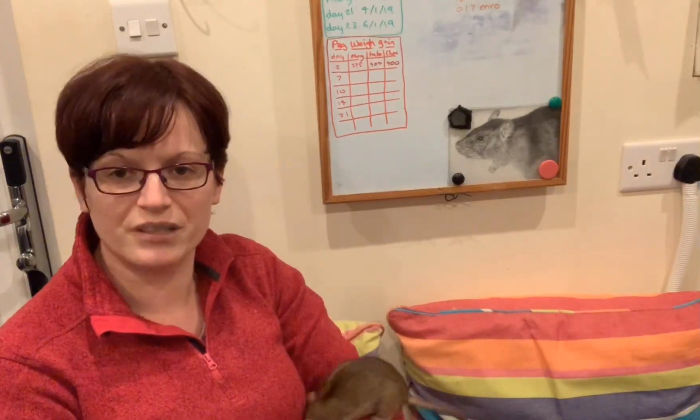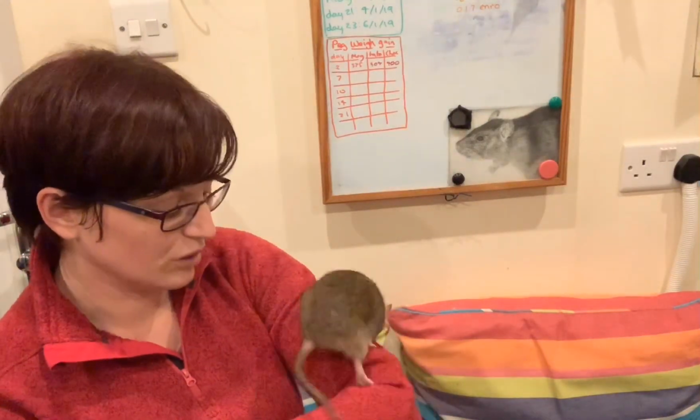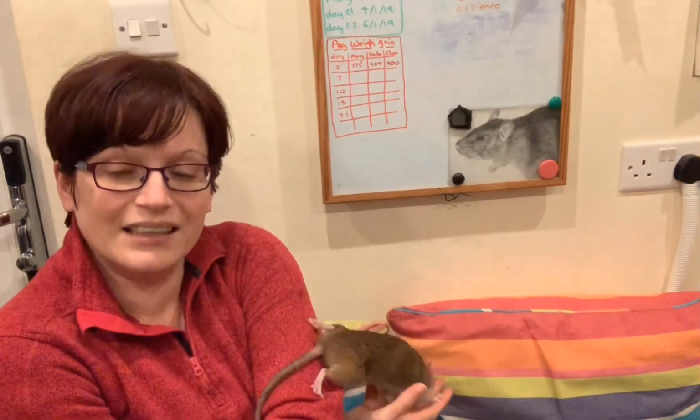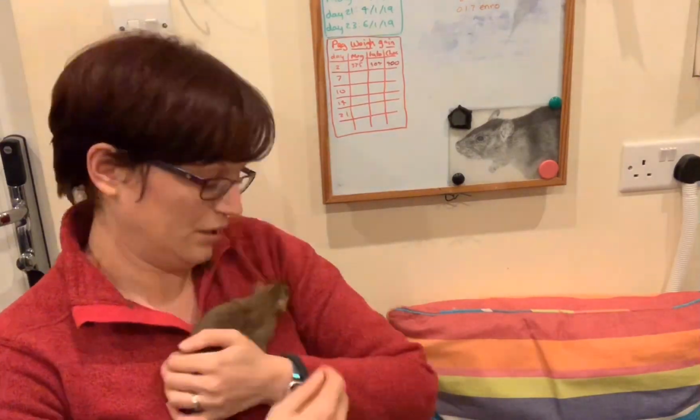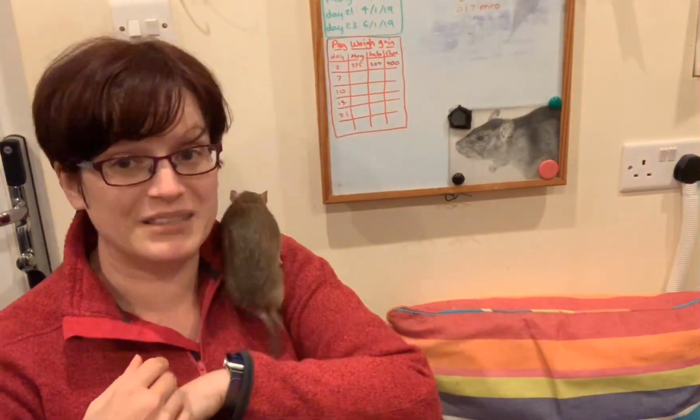In the UK particularly, you should not be getting medications without prescription. It is illegal. So be sensible. In other parts of the world you can get it, but you need to be very careful that you know how much you're dosing and when to dose. Otherwise you could make them sicker.